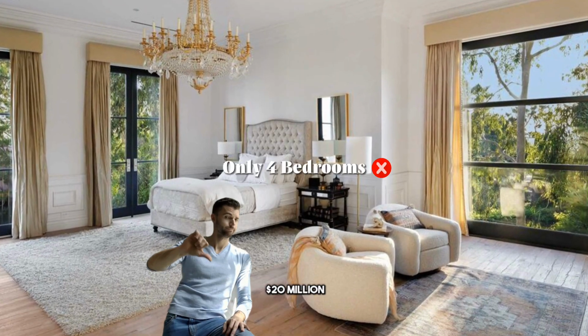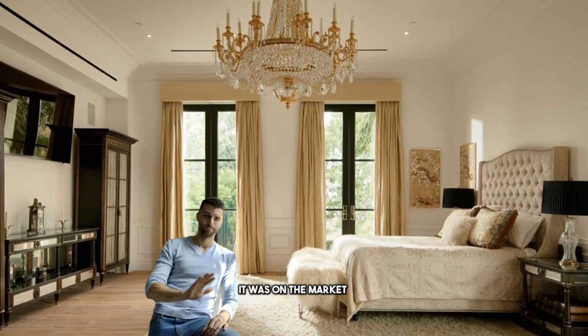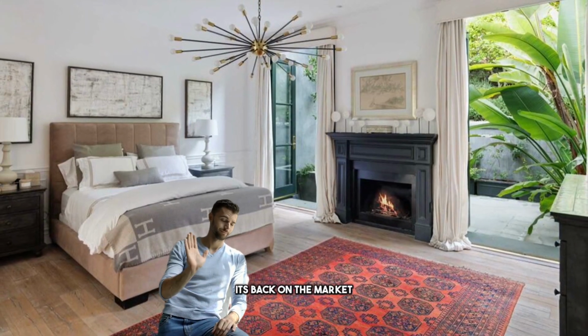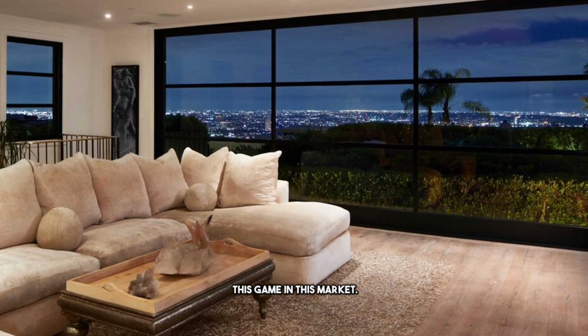Okay, 3 things I don't like about this property. Number 3, there's no sugarcoating this. 4 bedrooms for $20 million. It's priced high. It was on the market for 90 days or so, it didn't sell, and it's back on the market at the same price. Not good. Not in this market. You don't want to play this game in this market.